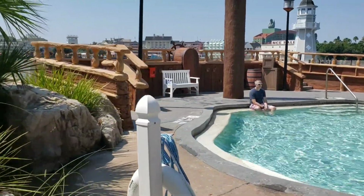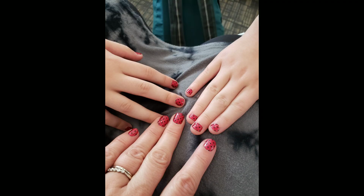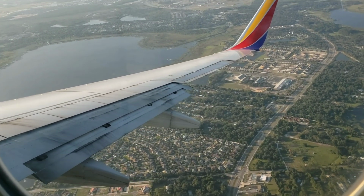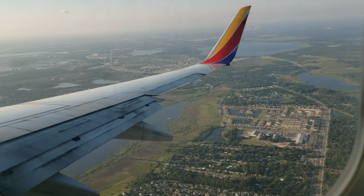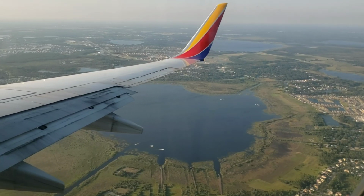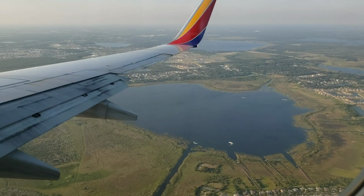Looks just like a pirate ship over here. Are we coming on into Orlando? Yeah. Are we gonna land soon? Get the boats down there. I can see some boats in the water. There's a lot of water.